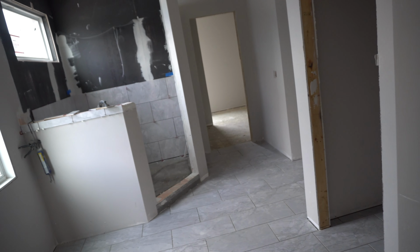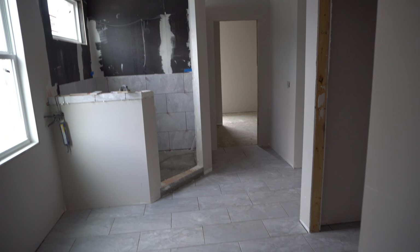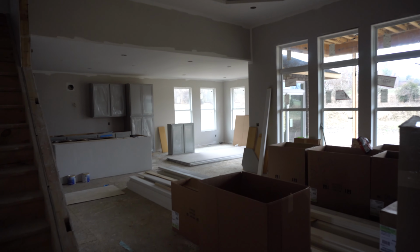And then back there is a gigantic walk-in closet, so I'll have my side, there's a wall inside of it, and on the other side of the wall is going to be my wife's side. So that's that. Coming back out here, you'll see we've got stairs. We also have this really nice great room. These ceilings are like 11, 12 feet.